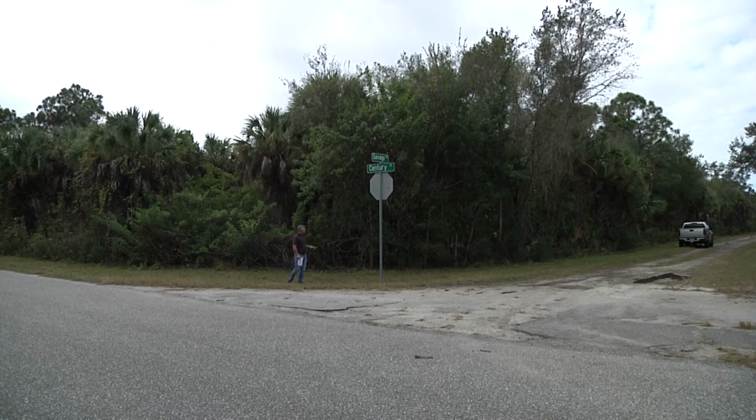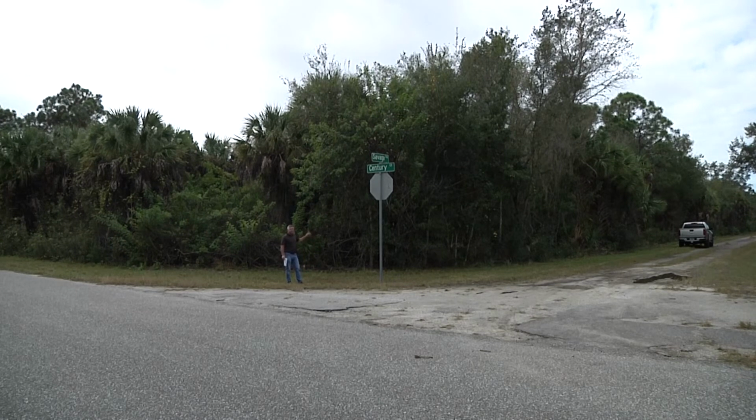This is a great property to build on. As you can see, we walked around there. We were able to get back into it 10 to 15 feet, but it wouldn't make good filming. So we kind of went back there, checked it out. It is a nice level lot. Wouldn't take much to get this thing ready to build on.